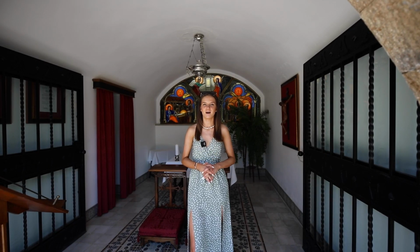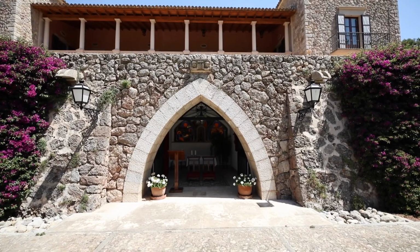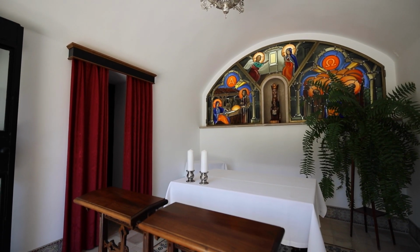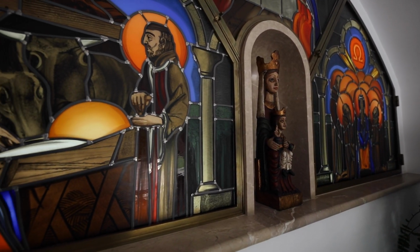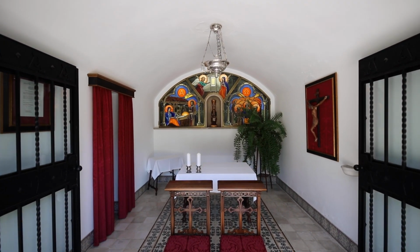So just on our way back up to the main house, you may remember me saying that this could be the perfect wedding venue. Well, here we have its own private chapel. This area is perfect for weddings, for baptisms, and it's regularly used. The owner himself actually got married here. It's been especially hand painted by a famous German painter in Mallorca. And I just think this is a really special, unique touch.